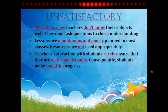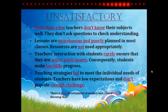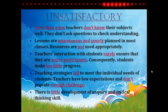Teachers' interaction with students rarely ensures that they are active participants. Consequently, students make too little progress. Too little progress is not acceptable. Teaching strategies fail to meet the individual needs of students. Teachers have low expectations and don't provide enough challenge. There is little development of inquiry and critical thinking skill.